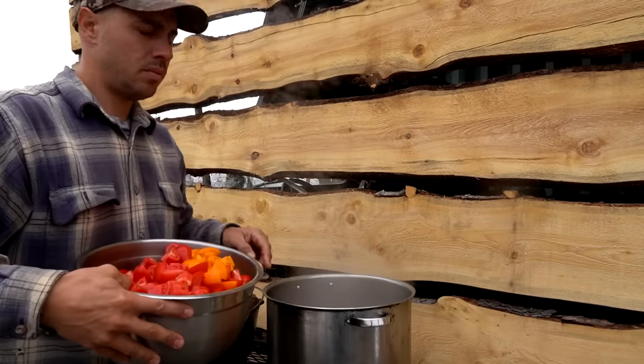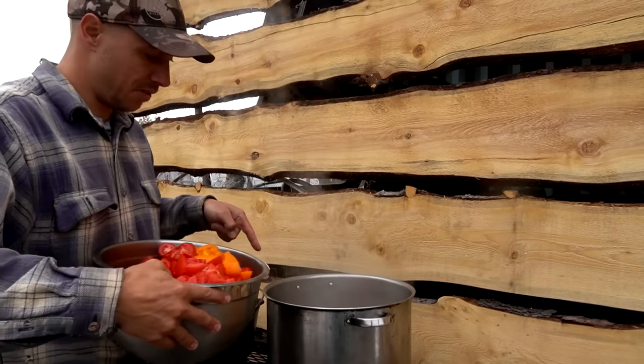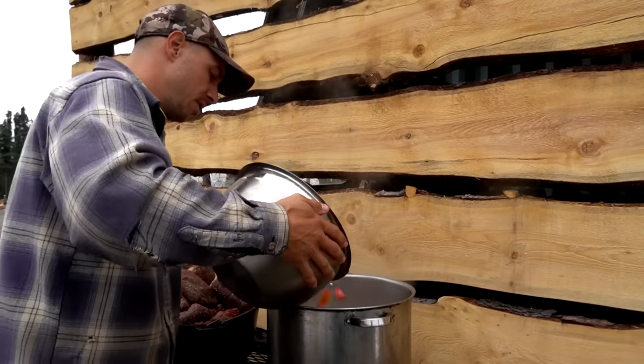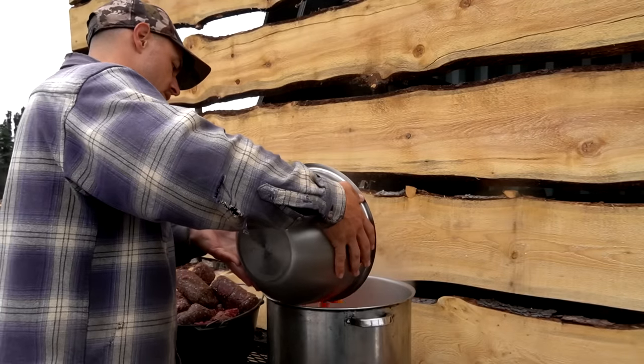We're using, I think it's a 21 quart pot. I'm hoping all this chili is going to fit in here, but I don't know. It's a lot of stuff. But we're going to add all of our tomatoes and our carrots in here. Oh my gosh, it smells good.